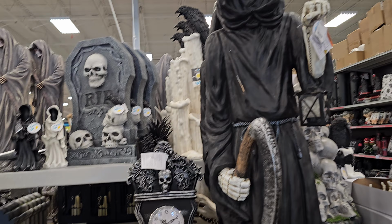These are going to be $45. Let me pan out. $45. Ooh, I like that. I love all the faces on here. 18. So we have a pumpkin one. Man, at Joann's this would be like 60 bucks. Yeah. 18, that's a good price.